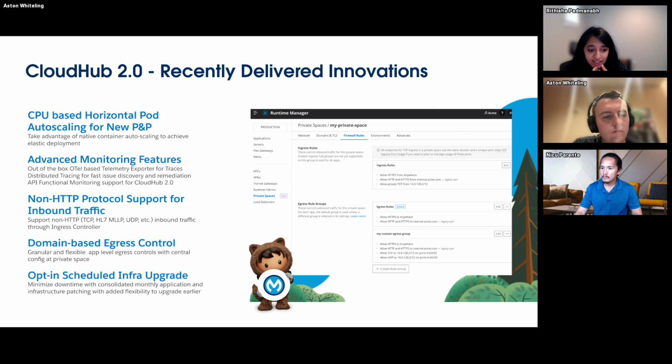And finally, speaking about better controls, for customers that are sensitive to when their applications are patched, as you know, in CloudHub 2.0 and in CloudHub 1.0, you could always opt into early application upgrades, or you could rely on MuleSoft-managed patching, which happens at a set cadence. Similarly, to provide the same kind of predictability, we've also aligned infrastructure upgrades and infrastructure patching with the same cadence.